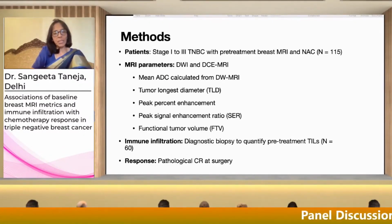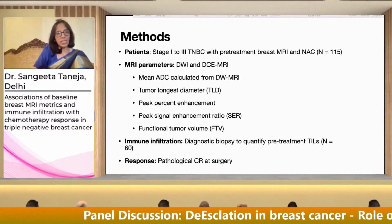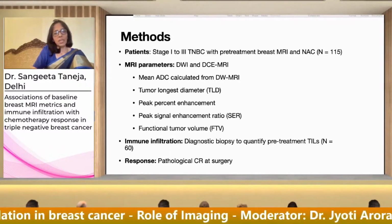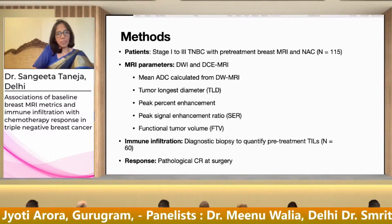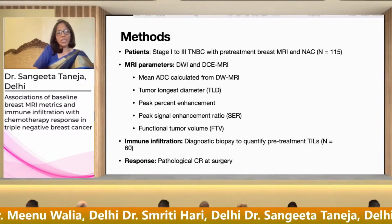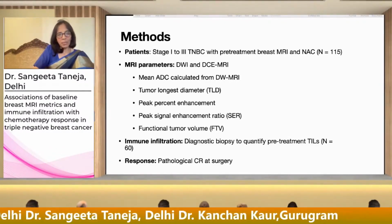The MRI parameters included were, from the non-contrast MRI diffusion-weighted images, the mean ADC, and from the dynamic contrast-enhanced MRI, the tumor longest diameter, the peak percentage enhancement, the peak signal enhancement ratio, and the functional tumor volume. I'll just elaborate on all these parameters.